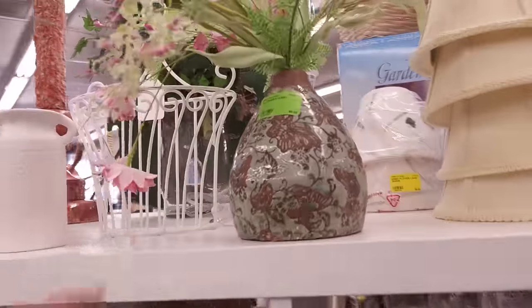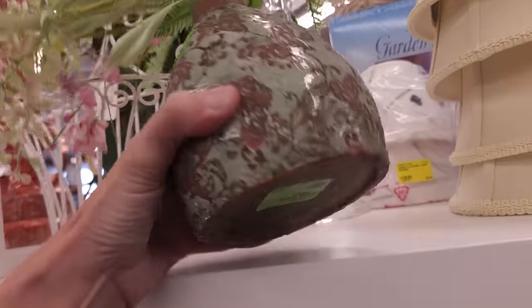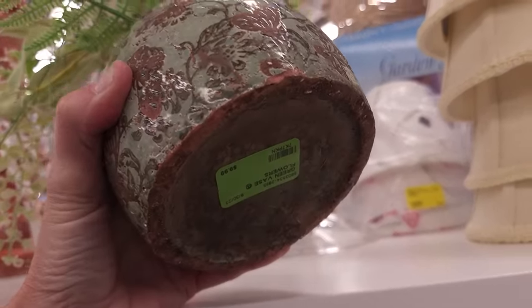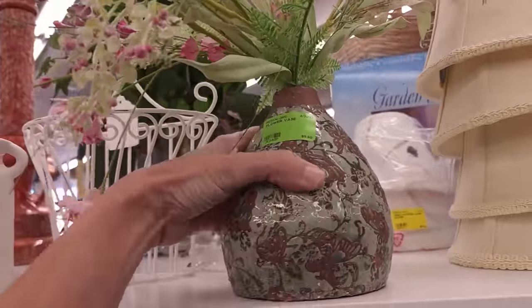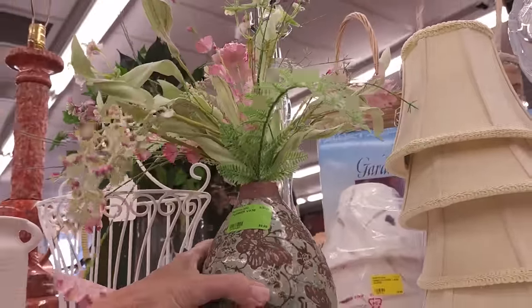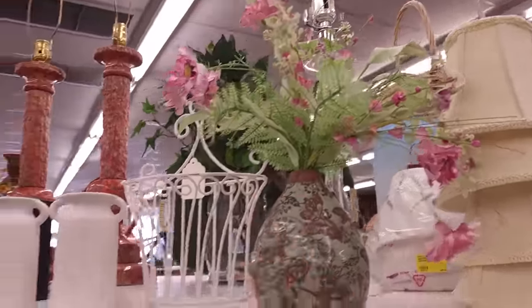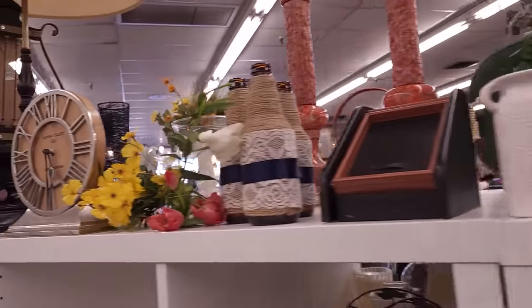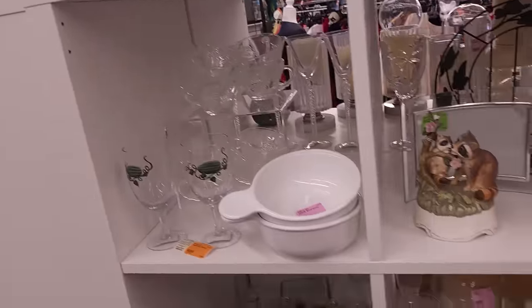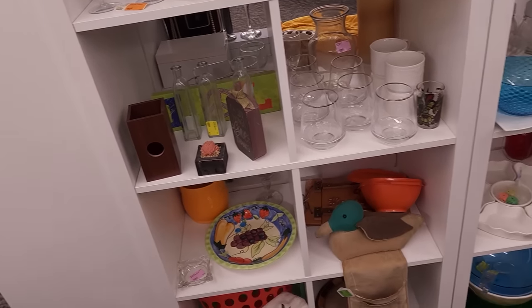Oh, that's pretty. That's really pretty. It's really heavy, too. We've got $9.99 on that. Look at this beautiful one. I guess it comes with the flowers. That's really nice. I like it. I will leave that one just because it's so nice with the flowers, and I would have a hard time shipping it with the flowers. So I'm going to give somebody a chance to come in and grab it.